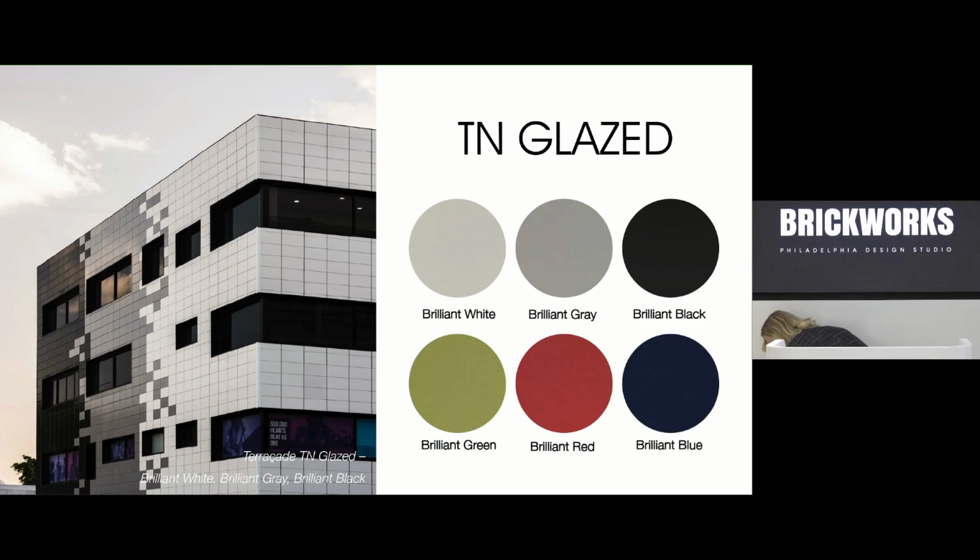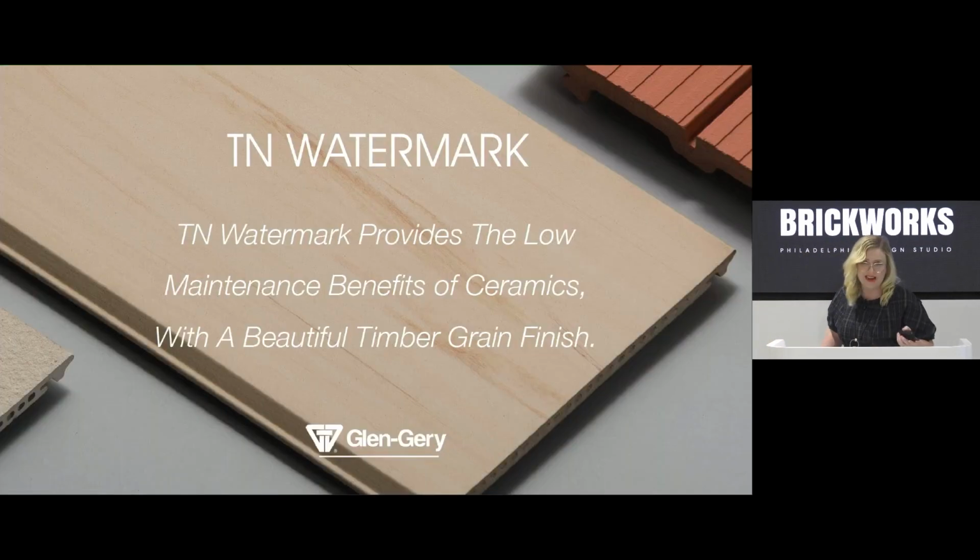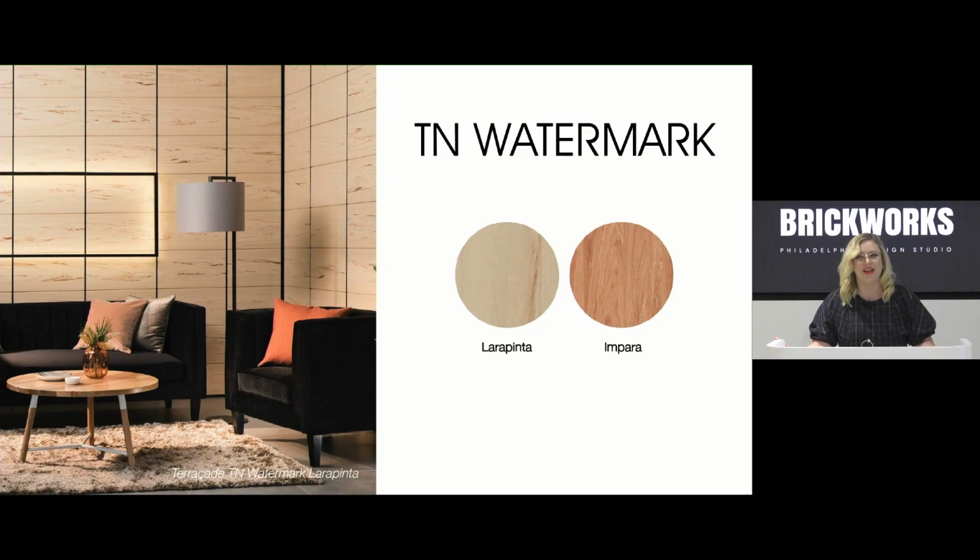Okay, moving on to our TN Watermark. So TN Watermark provides the low maintenance benefits of ceramics with a beautiful timber grain finish. Again, two colors named after Australian deserts, Larapinta and Impara. Beautiful natural colors that have two different shades of clay blended throughout the tile to create a lovely wood grain finish. On the left there, you can see the TN Watermark Larapinta at the Goodman offices in Oakdale in Sydney.